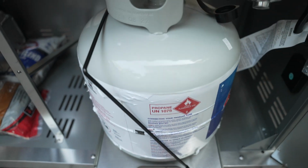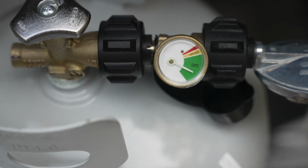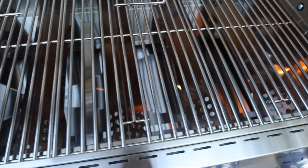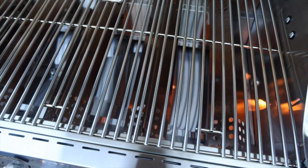I also bought a fuel gauge. When I first started off with propane gas grills, I could never tell when the propane tank was about to be empty. So I always had a backup tank on hand. I don't wanna do that this time. So I'll be in the middle of a cookout and all of a sudden the gas is out and I'm screwed and I gotta rush to the store to find a replacement tank or get a refill. It's about 15 to 20 bucks.